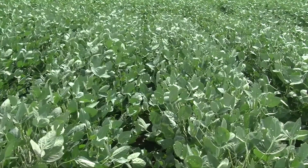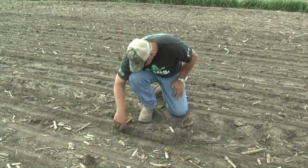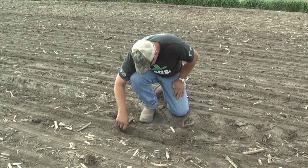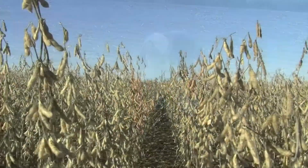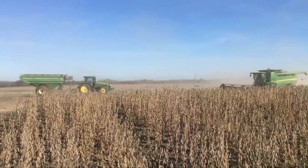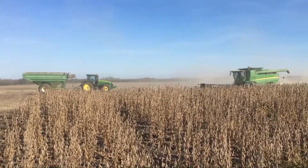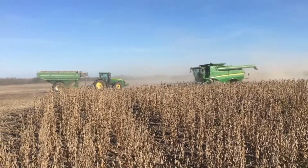And so what we've tried to show producers is the value of soil health, the value of using multiple crops ahead of your soybean crop provides in weed suppression, and ultimately that's less cost with chemical use and a better bottom line for the producers as they go and harvest their soybean crops.